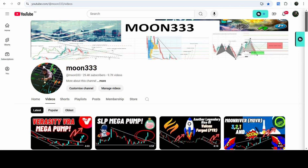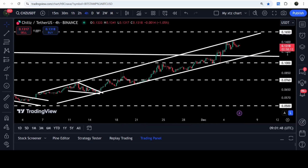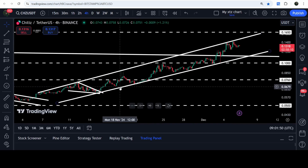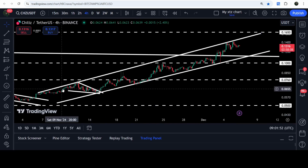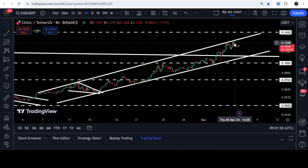As in my earlier video, I was showing you that Chiliz has formed another quite long up channel on a 4-hour time frame chart. And now here on this live chart, you can see that it is nicely forming higher highs and higher lows. And recently, price line is once again rejected by the resistance of this channel.